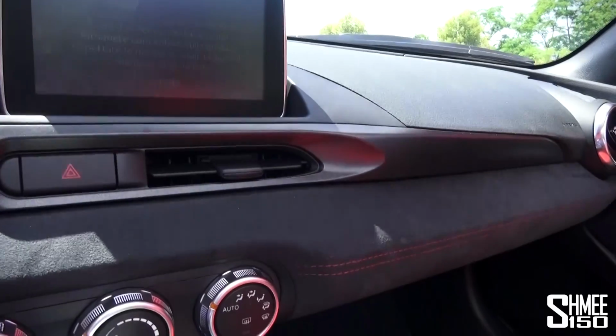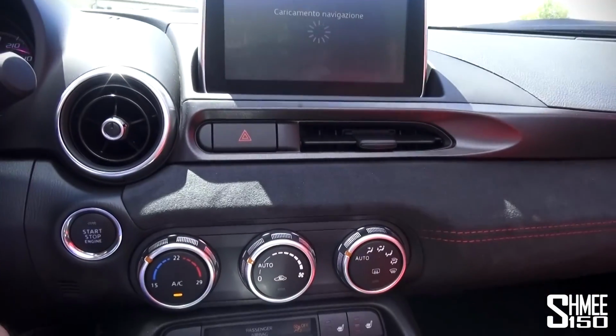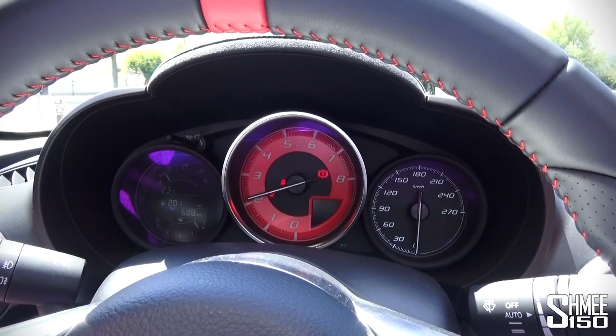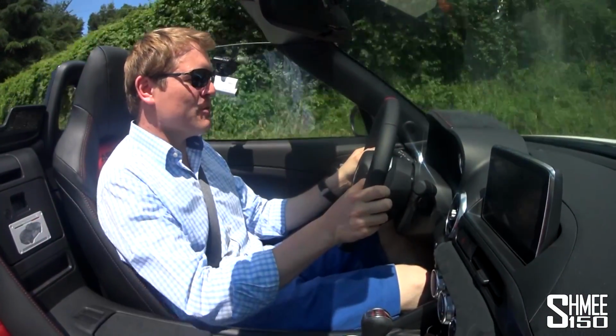On the interior, we've got all the Alcantara with the red stitching across here. It's pretty cool, actually. But like I said, we will talk more about that when we get back. Wow, that exhaust sounds awesome. So I'm going to drive it, keep the roof down for the minute, go for a little cruise, see what it's all about. Okay then, let's get underway.